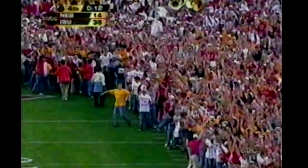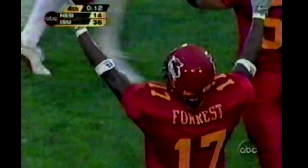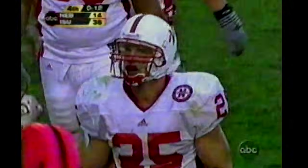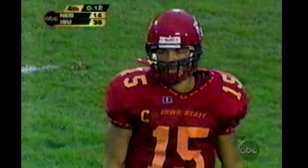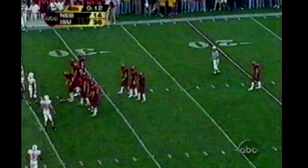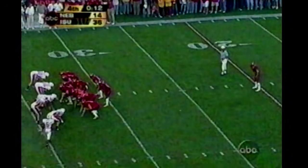Josh Davis. And the ball is recovered by Anthony Forrest, the sophomore from Fort Worth, Texas, number 17. And now we are one knee away from a party. I think it was Joe Woodley that got the hit, the big hit that caused the fumble. The fullback and linebacker got the hit. He couldn't score, but he just forced the turnover to end the game. The Chuck Bednarik of Iowa State just delivered the final blow. What a day for Iowa State.